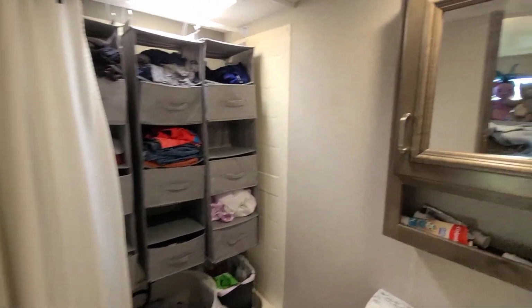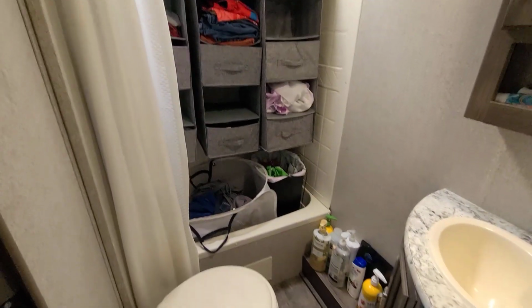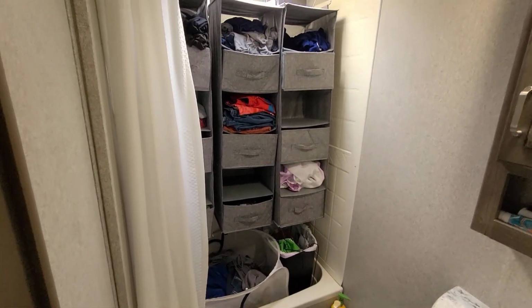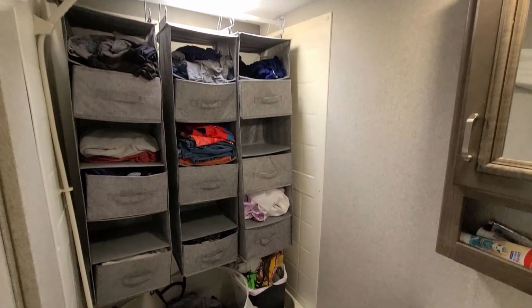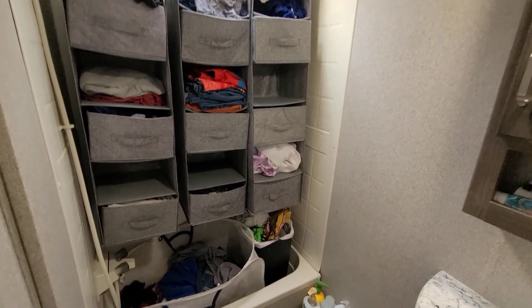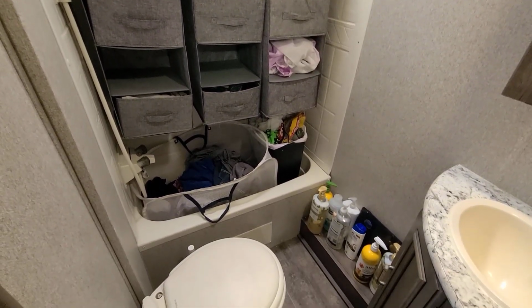So what we started this year was this clothing storage system. This is where we keep our kids' clothes. There's 3, this is in the shower. We just added a rod across there. 3 things, and in the bottom is our trash can and our dirty laundry bin.